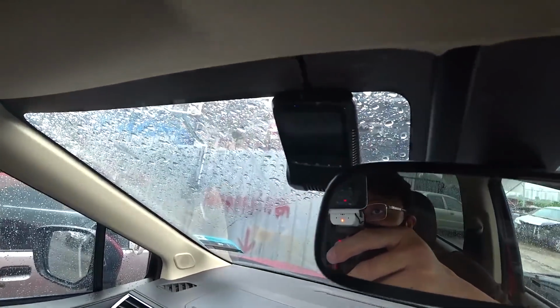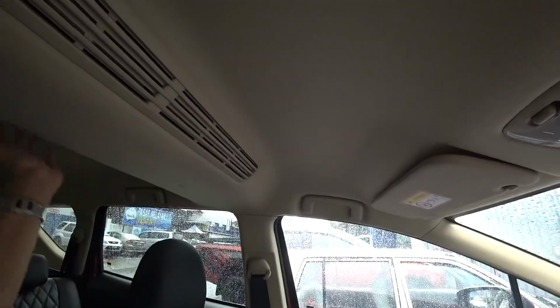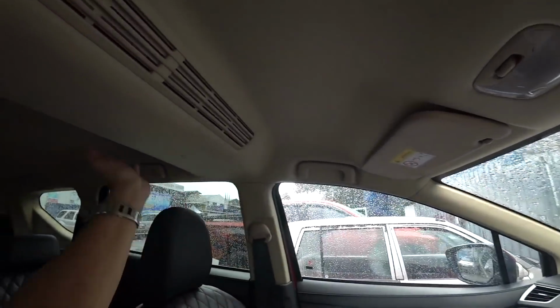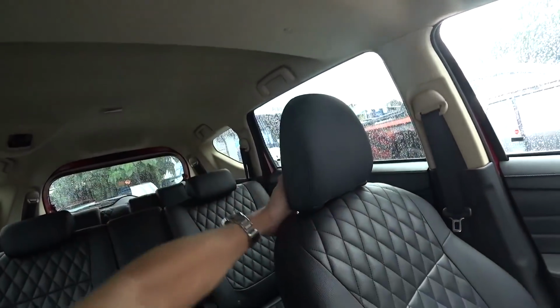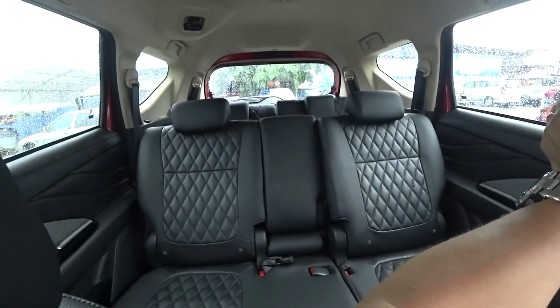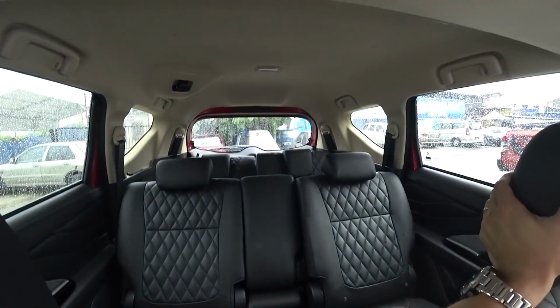There is a dash cam over here. I hope all cars come with dash cams. Here is a secondary blower where it sucks the aircon from the front passenger area and blows air across the rear. In the middle you can see is a 40-20-40 split in the second row, and then the third row is a 50-50 split.